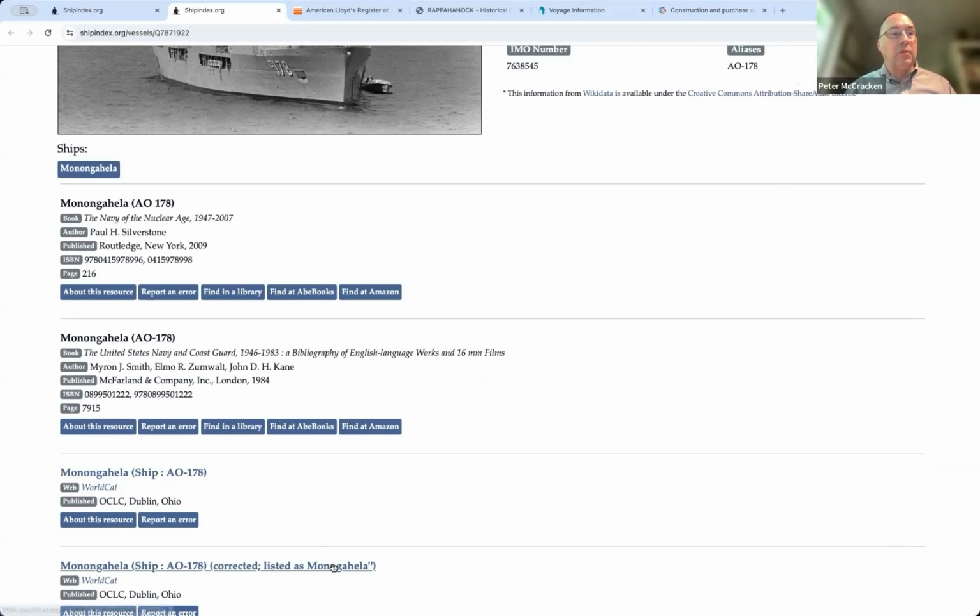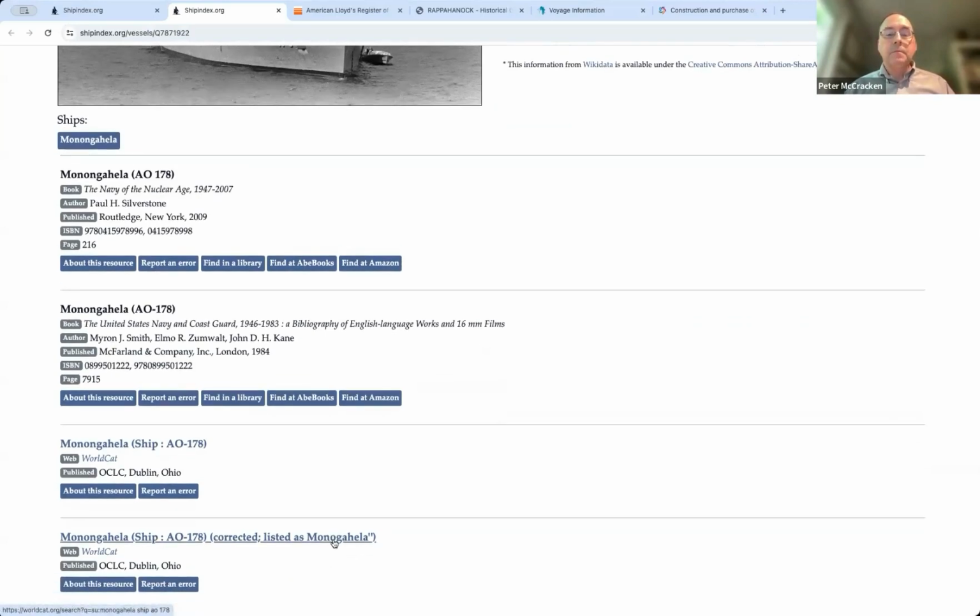And I want to highlight something that we've done here. Whenever we can, we make corrections to the information that is being imported into the database. This was an entry from WorldCat that misspelled Monongahela, and we could see immediately that that was incorrect. So we've fixed it so that it shows the right name, but we also kept the old one just in case I was totally wrong about it, or you know more than I do, and you can find it under that name as well.